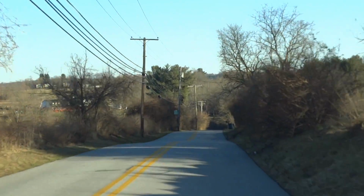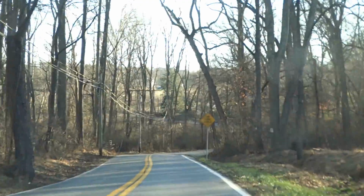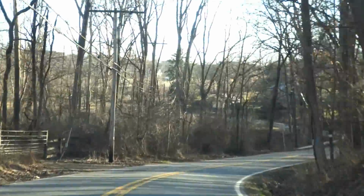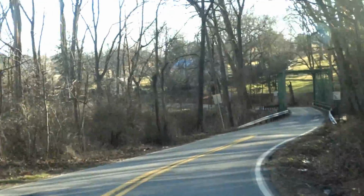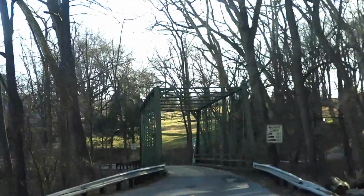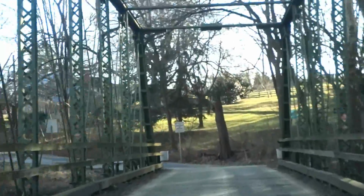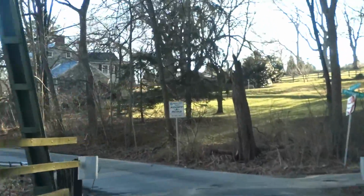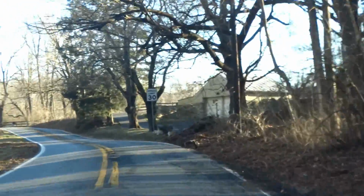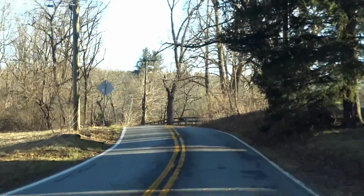Right, back on the road and out of the Gunpowder Valley. Now on Carroll Road, southbound, and about to cross another bridge that serves us for 3 centuries. This one. I've got some old stuff here on the East Coast. Adopt a road? I guess I could. But you have to walk in and pick the trash up, out of my league.